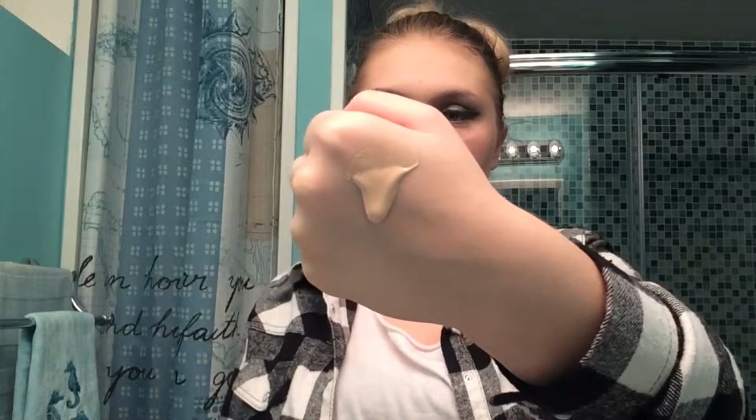You can see it's pretty thin. It's just running down my hand. And I usually apply with a beauty blender, and I have stippled it on before. I've never used my fingers, so let's see how this applies with your... It's really blendable. You can see it matches my skin tone pretty well, but as for it keeping your face matte and not oily, it really does work.